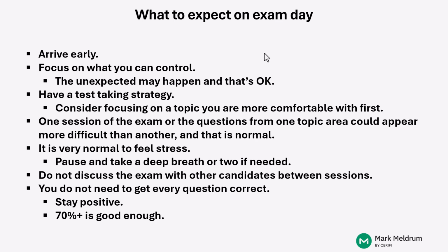So like we said, and we'll say it one more time, stay positive, stay focused on what you can control. Realize you don't have to be perfect. You've put a lot of hard work into this exam preparation, and now is your moment to show what you've been doing over these last months. So just focus on you, focus on what you can control, stay in the moment, stay positive, and the best of luck to you all on your level 1 exams.